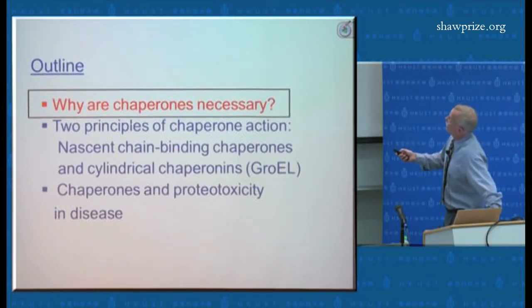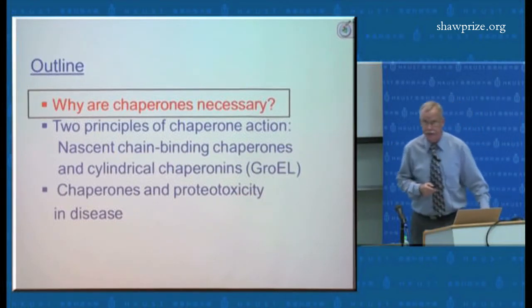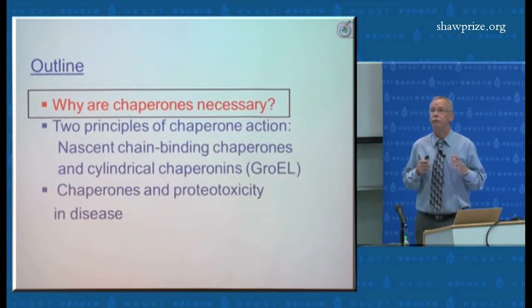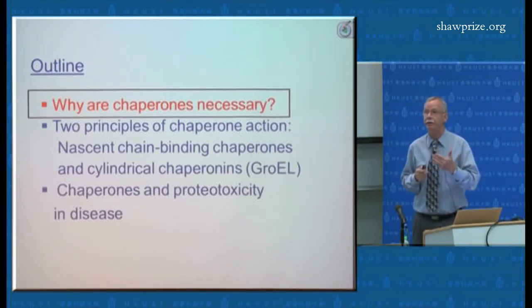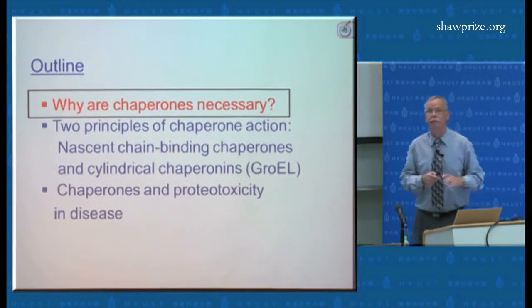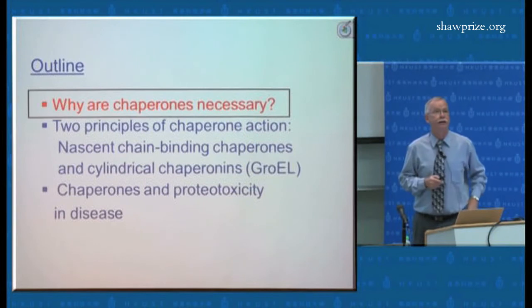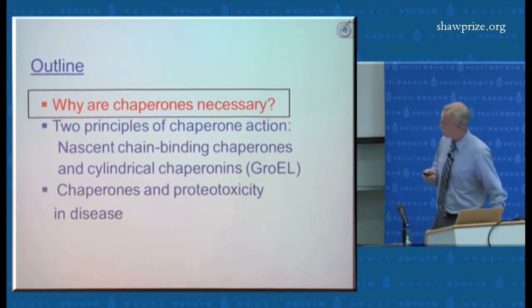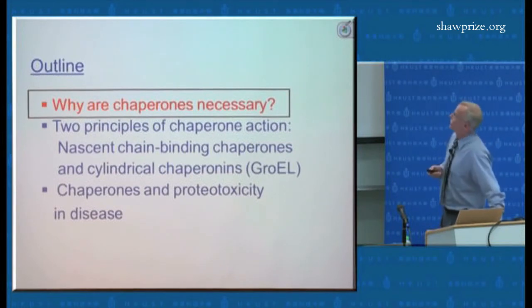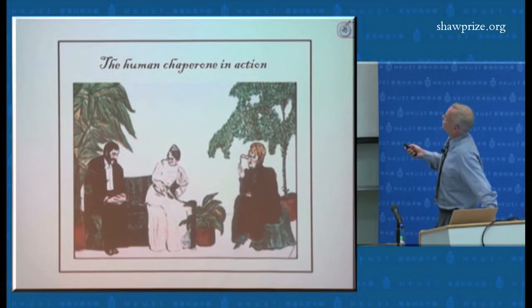I'd like to come back to why they are actually called chaperones, and this has really good reasons because in many regards the molecular chaperones are quite comparable to what the human chaperone is doing. You probably have never seen a human chaperone because human chaperones are no longer in fashion. I guess also not in fashion in Hong Kong, but they used to be in the 18th and 19th century. And here you can see a human chaperone in action.